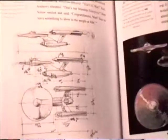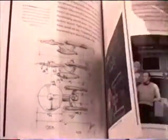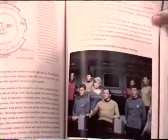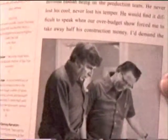Right. These are the original sketches that Matt made, including the dimensional drawings of the Enterprise. Matt designed the bridge, which you see here. Paramount were good enough to send a picture of the crew to put into my book. I thanked them for that. He did a lot of the interiors, for example, the sick bay. Now here's an excellent picture of Matt and Gene Roddenberry, looking over some plans.